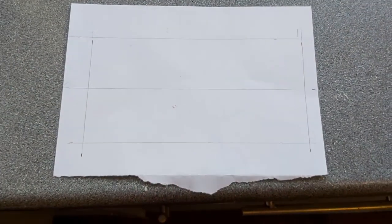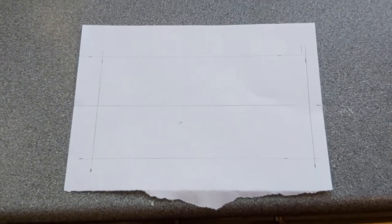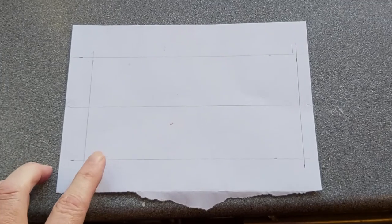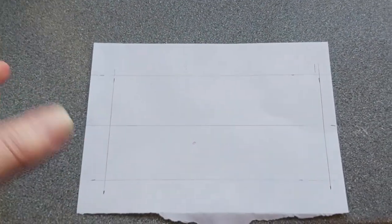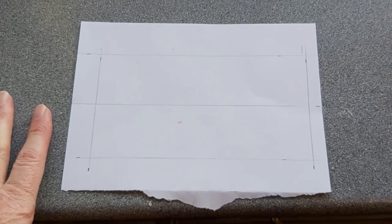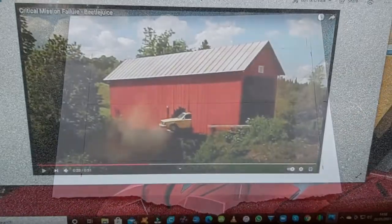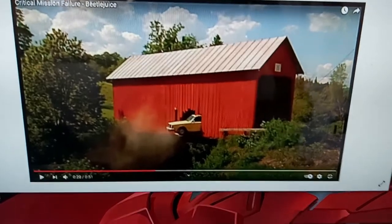I'll show you where I'm starting. Okay, a rough piece of scrap paper. Now, what I'm thinking is these will be the dimensions of the bridge itself before the cover, obviously, that's why it's called a covered bridge. So what I've done is I've brought it up on my screen like so, because that's the diorama we're looking at. So that's a bit of a giveaway.